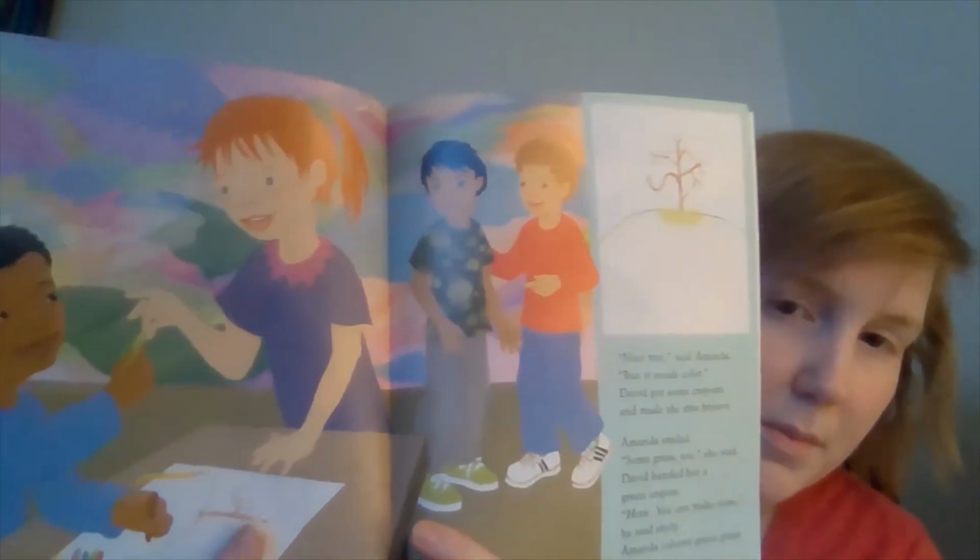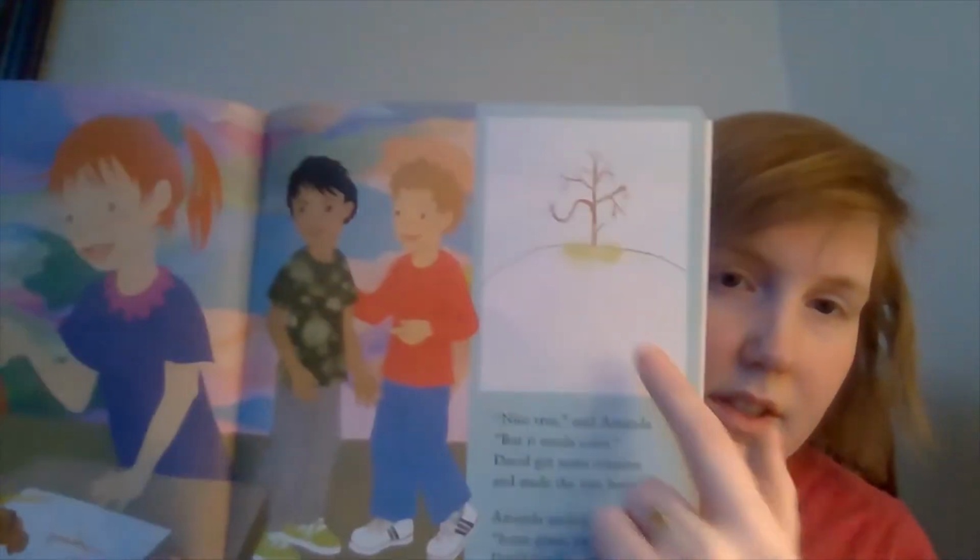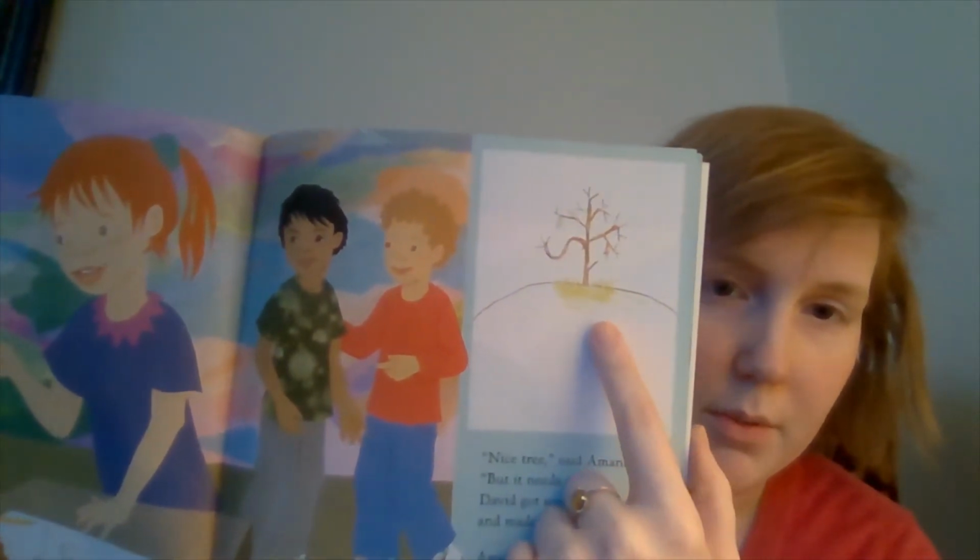"Nice tree," said Amanda, "but it needs color." David got some crayons and made the tree brown. Amanda smiled. "Some grass, too," she said. David handed her a green crayon. "Here," he said shyly, and Amanda colored green grass under the tree. That must be Amanda. And look, this is his picture now. The tree with some green grass.